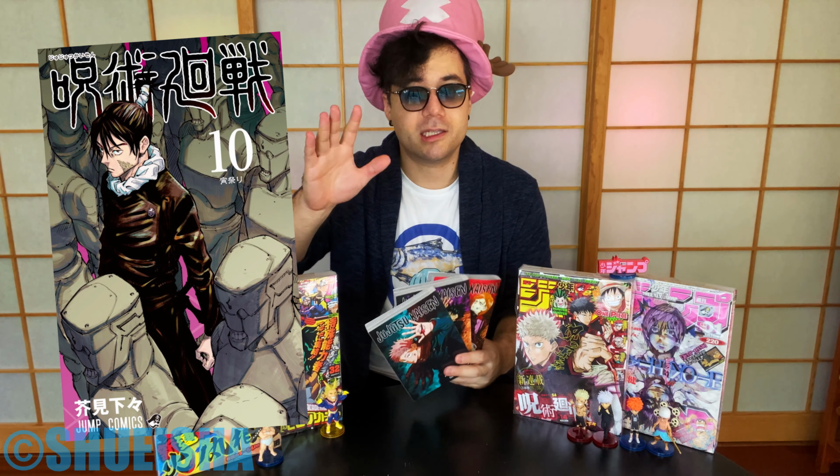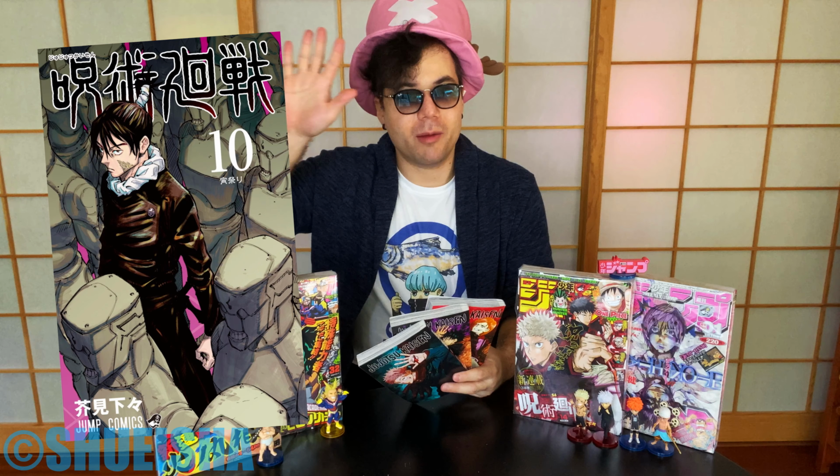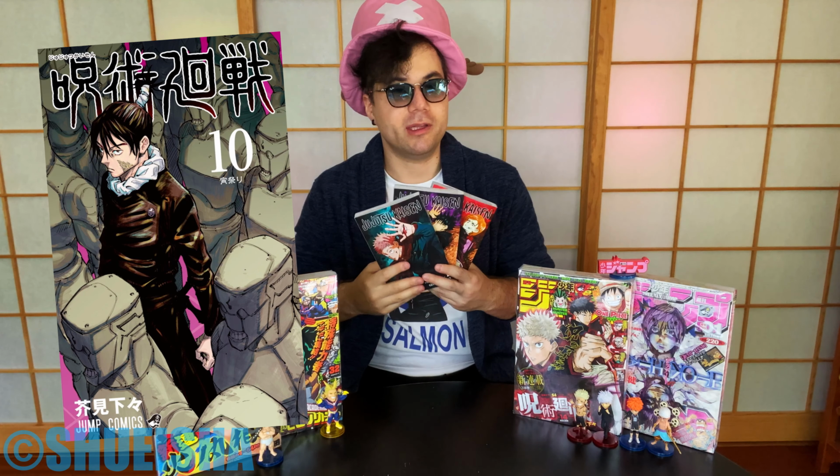Even though there are a lot of characters on it, it's still very stark with Muta on the cover, and you have all the different mechas in the background, but there is that pink to make it really stand out.